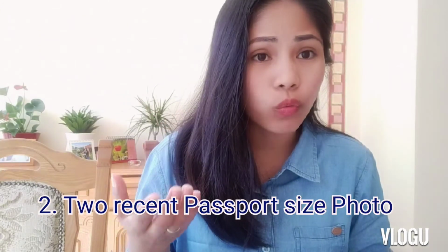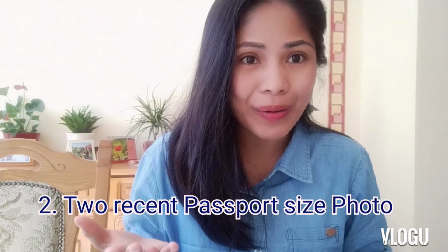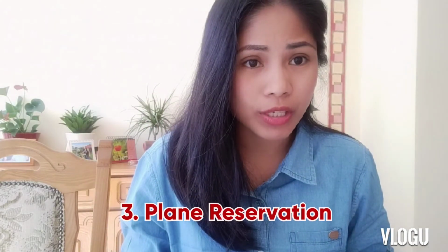Then two recent photos, and to be safe, use a white background. It always happened to me that my background was gray or light blue, and they requested me to have it in white. Next, the flight reservation. I might worry, what if I am not sure that I will really be given a visa? Why should I book my flight earlier? If I don't get a visa, the money might be gone. So that's the question. Guys, for the round trip itinerary, you don't need to pay for the flight ticket this time. Just the reservation is enough.